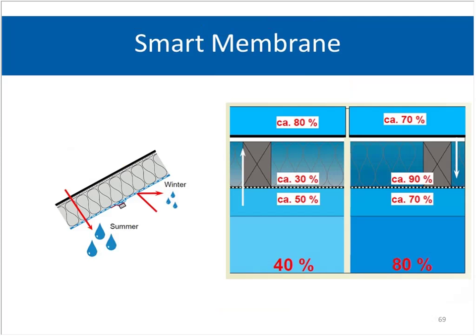So this brings us to the membranes and vapor variability of smart membranes. And what we see on the diagram on the left is this ability to act as a vapor retarder in the winter, but be vapor open in the summer. So preventing the wetting again in the winter, allow drying in the summer. On the right, we see a diagram of how this is working. The vapor variable smart membrane does not know the season. It's reacting to the relative humidity around it.